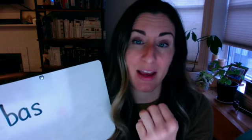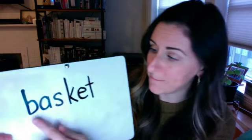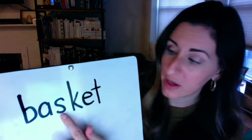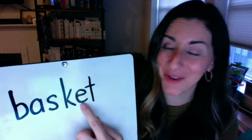Now the second chunk of basketball was... basketball. Okay, I heard ket in the middle there. So I'm going to write that chunk. K, k, k. That's a K. That's an E. T, t, t. That's a T. Okay, so bass was the first chunk and there was the vowel. Ket is the second chunk and there was a vowel in there.